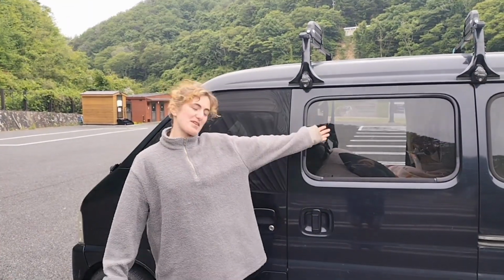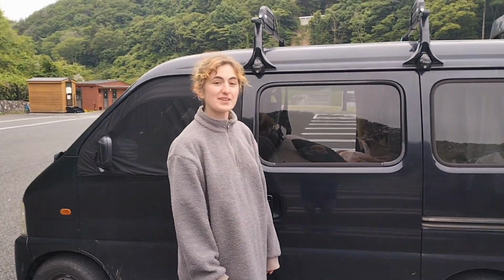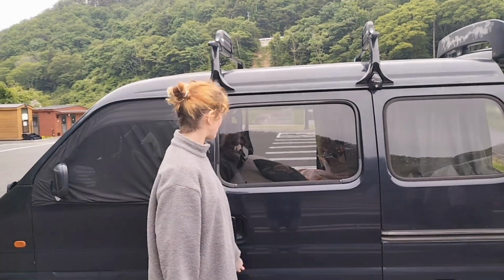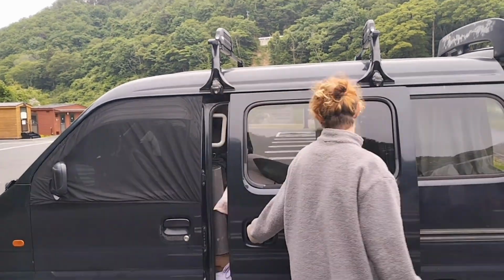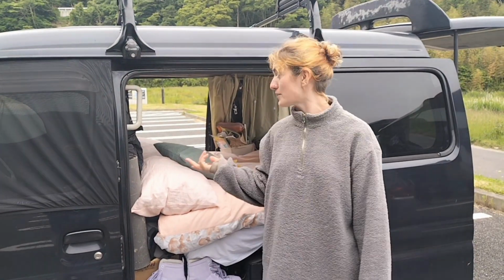Hi, I'm Niamh. This is my van Ev, which is a Suzuki Every 2005. Couldn't tell you any other information because I don't know anything about cars. But yeah, welcome to my home. Basically, this is my bedroom. It is enough room for 2 people.